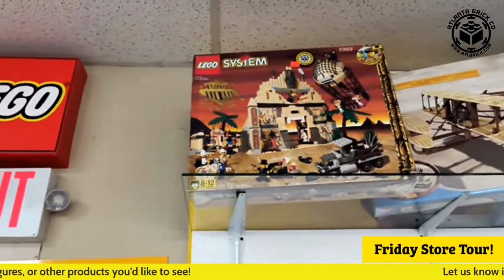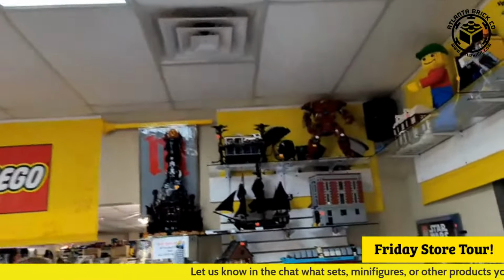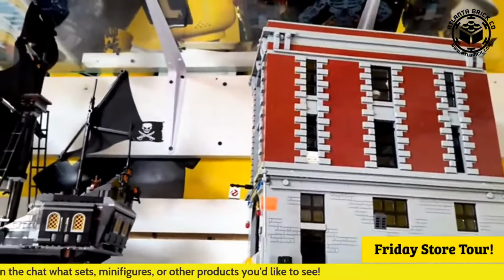And one of my favorite adventure sets, the Pharaoh's Forbidden Ruins. A lot of fun play features in that one. Ooh, oh, we got a Ghostbusters firehouse. I keep missing stuff over here. A built Ghostbusters firehouse. Nice, $800.